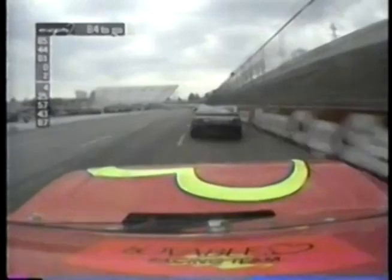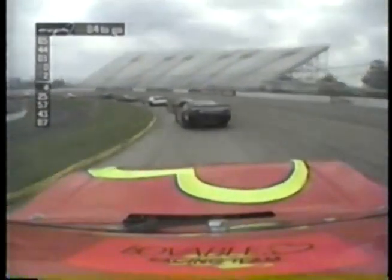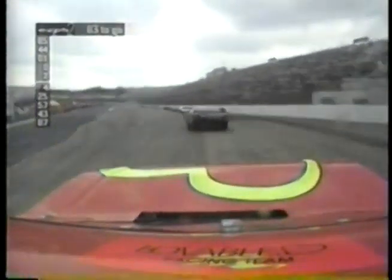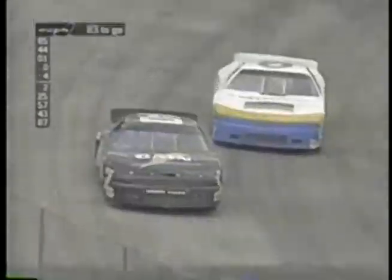Inside. Tammy Joe's spotter telling her that Tony Walls is on the inside, and that's 13th and 14th. Tammy Joe currently being shown in 14th spot with Tony in 13th. Battle for 5th. Steve Allison in the car number 2, and Ron Young on the outside. And Young takes over the spot. Ron Young, nice young man.